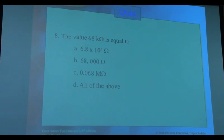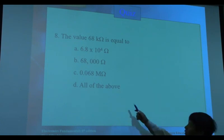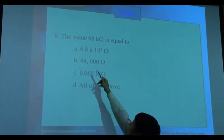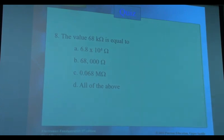This one, 68 kilo ohm, equals which one? B, 68,000 ohms. So B is good. How about A? A is good too? All of them are correct, right? So A is also correct, and C is also correct. Here you shift by 3 places: 1, 2, 3, so this one is 68 and this one is 68 kilo also. So all these are correct.